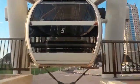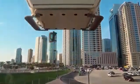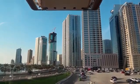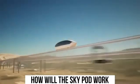Every pod has a climate control system, so whether it's a beautiful day or it's pouring outside, the temperature inside the pod will stay comfortable thanks to the system's built-in air conditioning and heating. How will the SkyPod work?